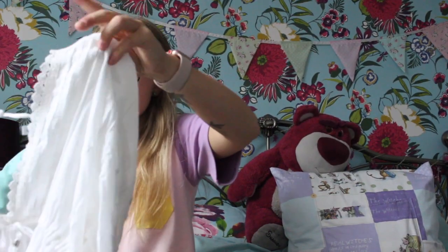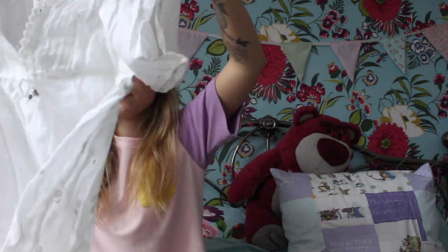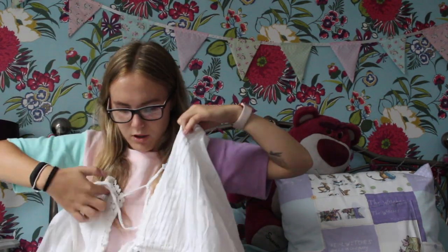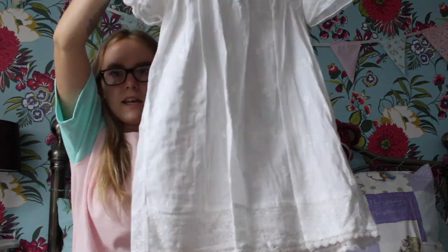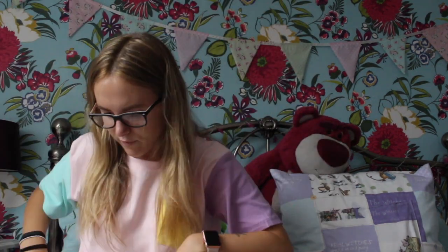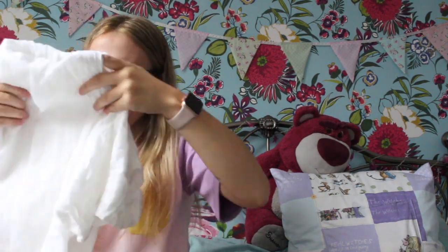This is a little throw over by the pool. Really light linen. It's got flowers on it, so that's quite cute. I love wearing those by the pool.